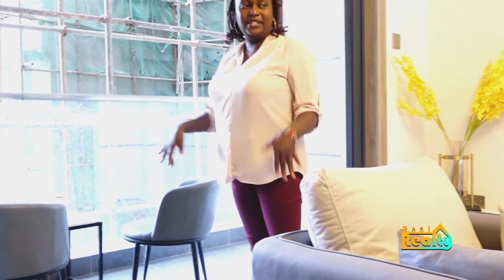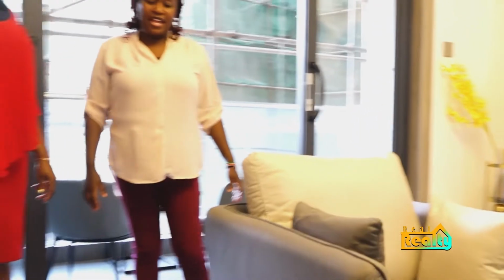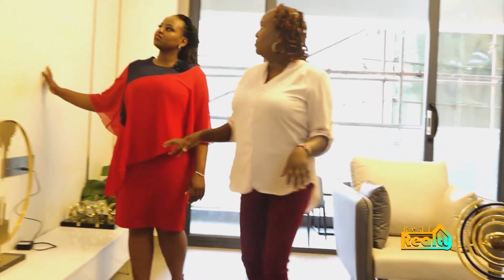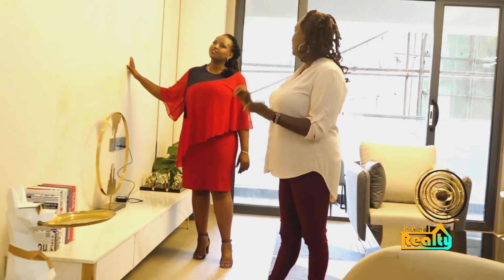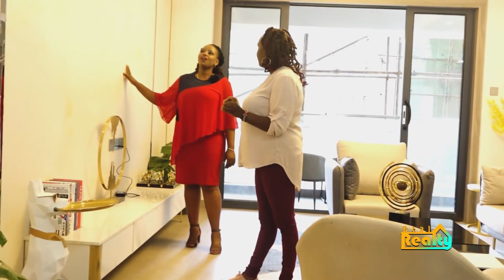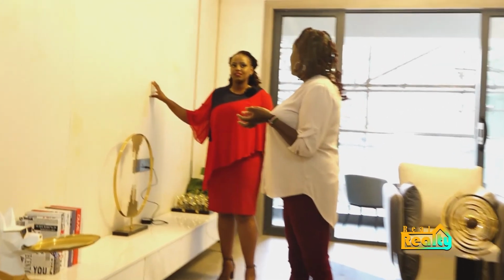Exactly. So it's really open, so it gives you the full length of the house. And as you can see, natural colors, very contemporary designs. This is a molded, it's like gypsum. Yeah, but it's a Chinese finish, but they give it a good look. So it's not the cheap Chinese.